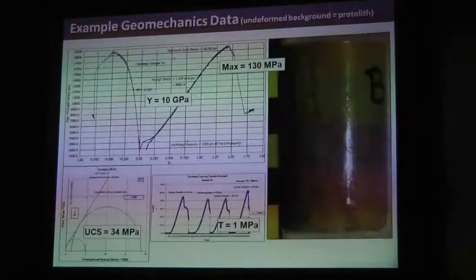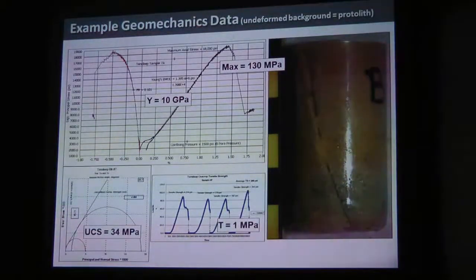All right. Then the last thing we've done is we've taken these samples and we've done a very routine rock mechanics testing suite of them. And I'll just show you two of these very busy plots. The first one is our Tensleep from the undeformed sample. And what we saw was pretty well-behaved data, and the sample ends up with a Young's modulus of 10 gigapascals. That's really pretty weak rock, you know, 1 or 2 million PSI. It failed at 130 MPa, and it has a uniaxial compressive strength of 34, and then it's really quite weak in tension, only 1 MPa.